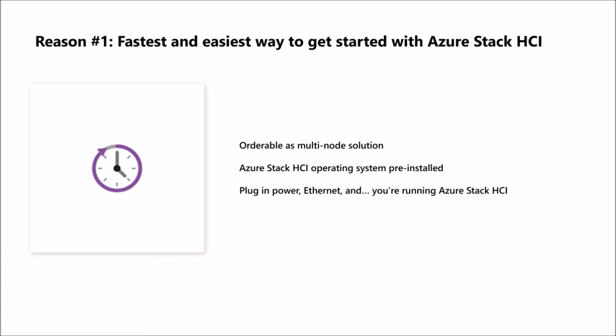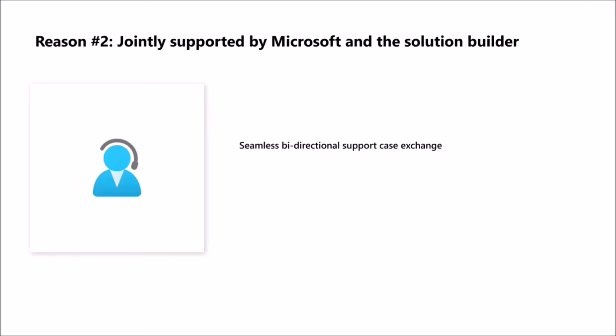And that, I think, is a huge benefit in terms of time to value. You don't have to spend time tinkering with either your configuration that you order, nor do you have to spend time tinkering with actually getting the software installed in the first place. You can just get up and running smoothly. So that, I think, is the first big reason that integrated systems are the way to go.